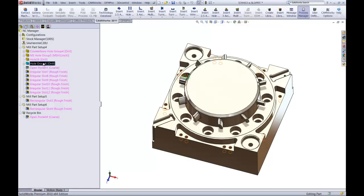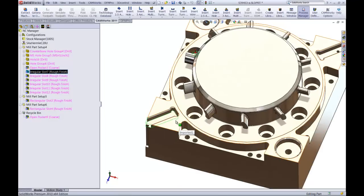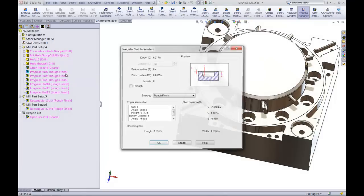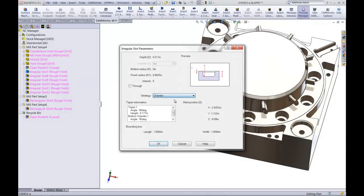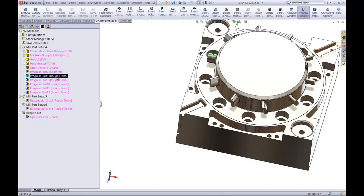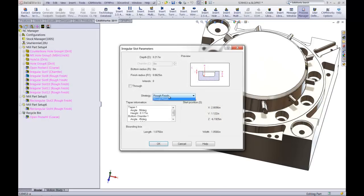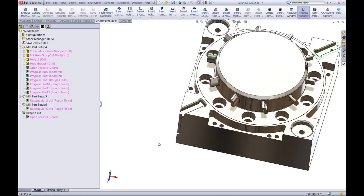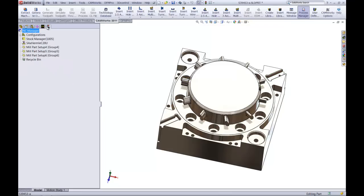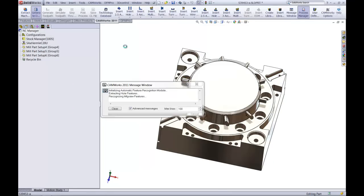All right, so let's continue on. Also the hole groups here. We've got another open pocket here. Now these particular slots that you see here, they've got chamfers on them. So I'm going to go into the parameters, and the strategy on this one is going to be chamfer, because as you can clearly see, there's chamfers around this. And I'll do the same for the other one as well. I'll select OK. We'll fit to screen.